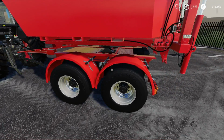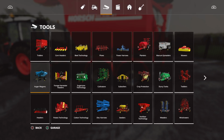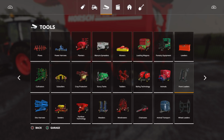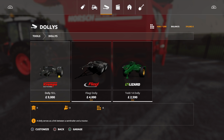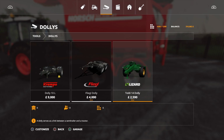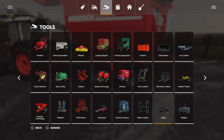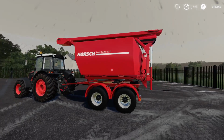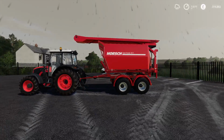Now this one is by Chris Joe, it's a twin axle dolly, and this is obviously under dollies. I think I've got the standard in-game one, which is a single axle. I've got the Toll D14 that goes with the trailer pack, and then this one. Because it's double axle, it gives you a wider base for it to sit on properly, and it works. At the end of the day, it's on there and does what it should do. I like that. It's a brilliant combination.